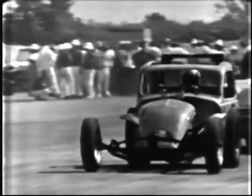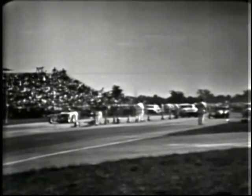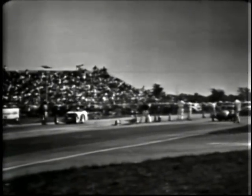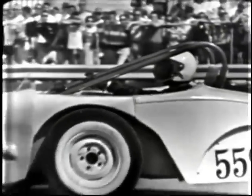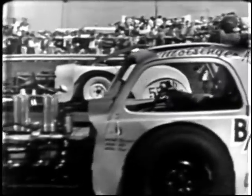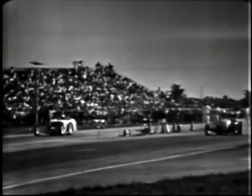Okay, here is B competition now. And this is the final trophy race. Ronnie Bone, farthest from the camera, and Frank Turk of Indianapolis, closest to the camera in number 59. 559 is Ronnie Bone. The 39 Fiat is the car number 59, powered by a Chevy engine.